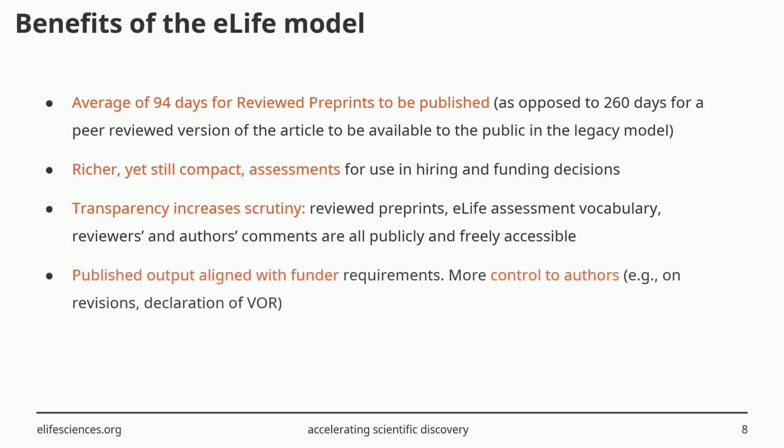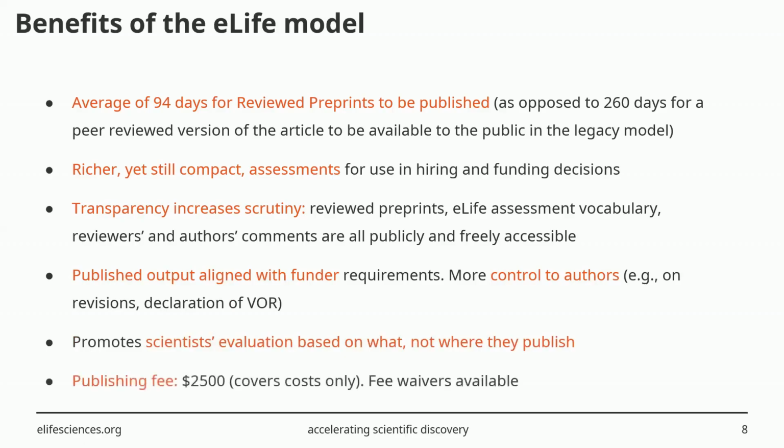Published output aligned with standard requirements, of course, and more control to authors, for example on the revision and declaration of the version of record, as I was saying before. And it promotes scientists' evaluation based on what, not where, they publish. Again, as I said before.